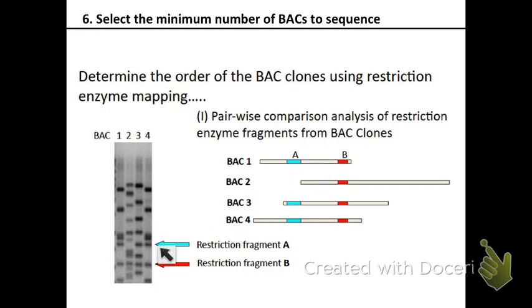And then what you're going to do is, here is your restriction fragment A, here's your restriction fragment B. So one thing that you can say is that restriction fragment B is present in all of your 4 BACs, right? Because you have that DNA fragment here. But your restriction fragment A is present in 3 of them. So what you can do is compare the restriction enzyme fragments and then order the BACs by their similarity to each other. And you can infer from that if 2 BACs are very similar, they have a similar number and types of restriction enzyme fragments, they're probably covering the same region of the genome, right? So that's a very simple example of this. Does that make sense to everybody?